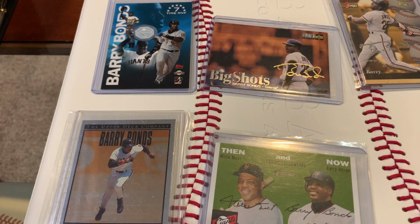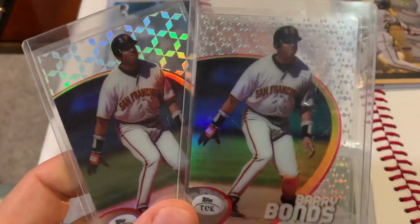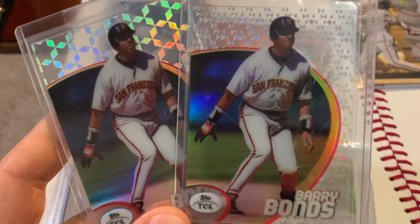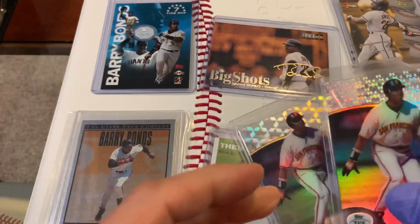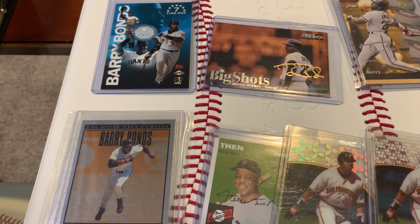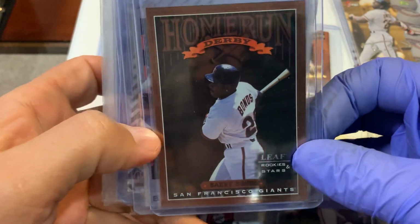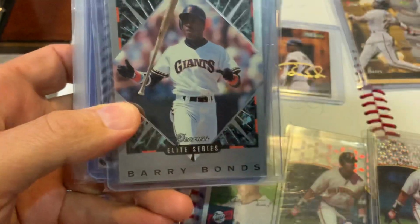Oh, I forgot about these 2. I didn't show these off yet, but I got a couple more 98 Techs. So I've got 72 of the 90 different patterns from 1998 Tech. So these are the, I guess, 7 pickups I can show off. And then I bought a bunch of duplicates because they were so cheap I couldn't pass them up. So I'll show them off real quick. Most of these are numbered or just insert cards, but there's a Home Run Derby from Leaf Rookies and Stars.